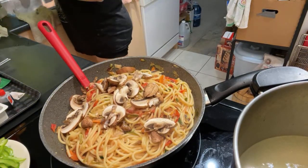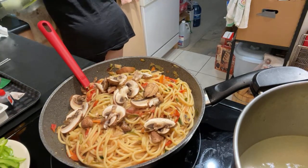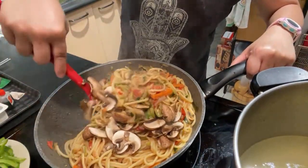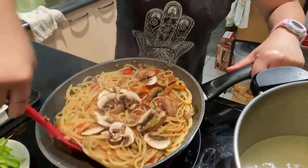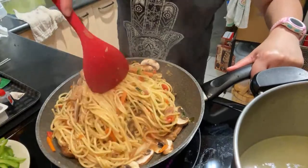Okay, let me stir up a bit. Now the last part is to see if you want to bake it with cheese.